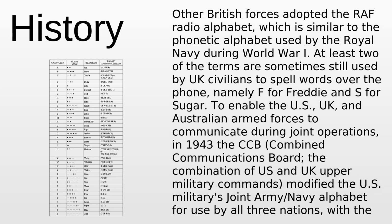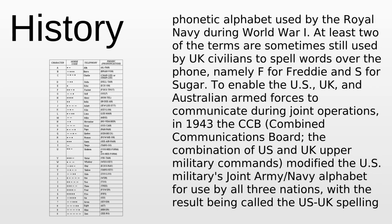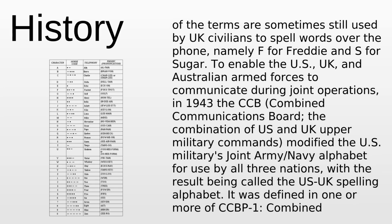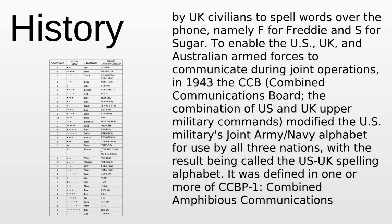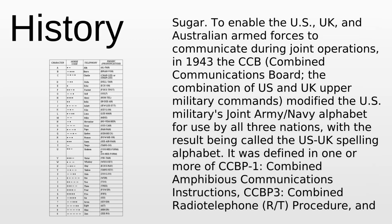Other British forces adopted the RAF radio alphabet, which is similar to the phonetic alphabet used by the Royal Navy during World War I. At least two of the terms are sometimes still used by UK civilians to spell words over the phone, namely F for Freddy and S for Sugar, to enable the US, UK, and Australian armed forces to communicate during joint operations.